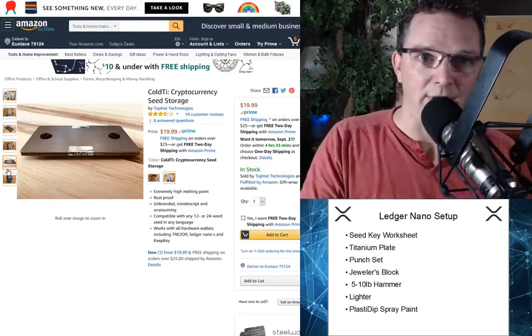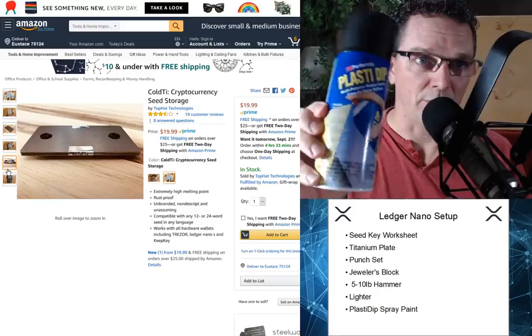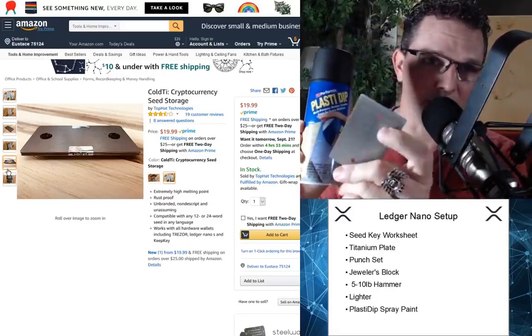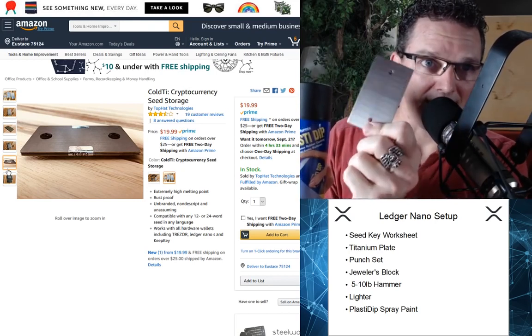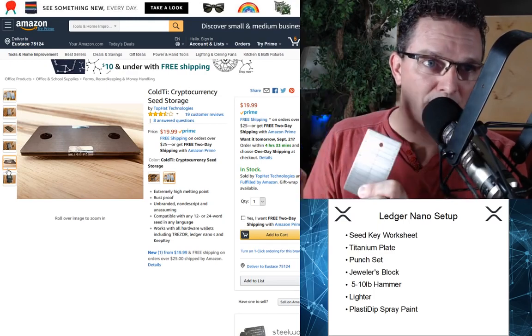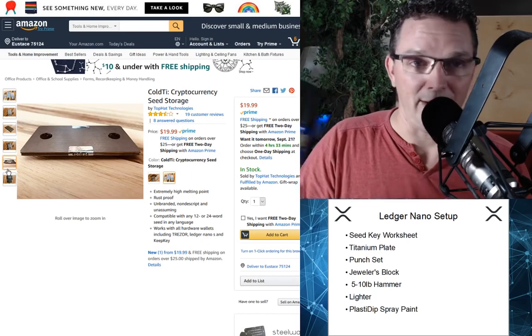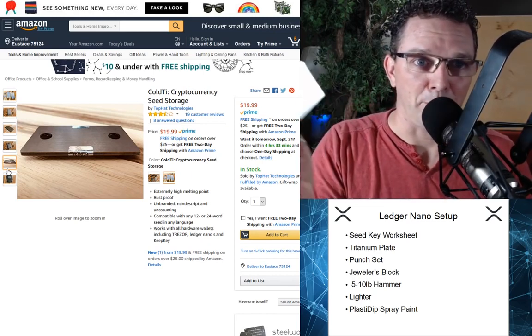What I use is this Plasti-Dip. This is a plastic rubber spray paint that you can spray on this. It will completely coat it and cover up the indentation so it's unreadable. And then whenever you need to access this, you peel it off. It takes several hours to put on. You have to wait 30 minutes between coats. You can get this in different colors. I like black because you spray paint this and it looks like a piece of black plastic.